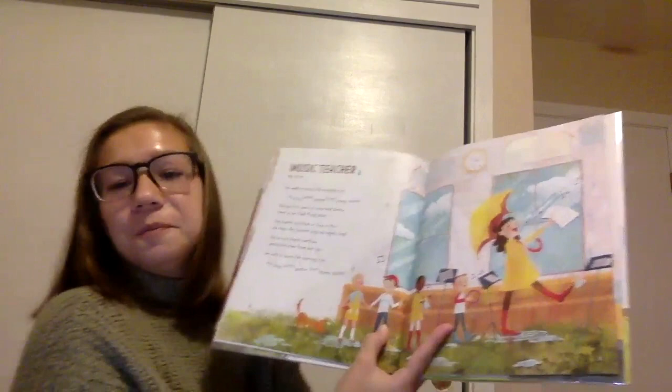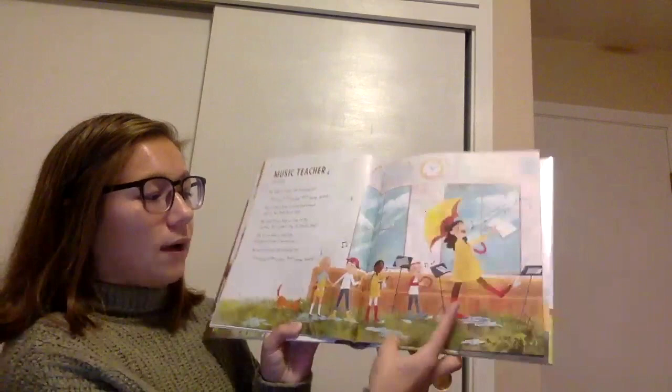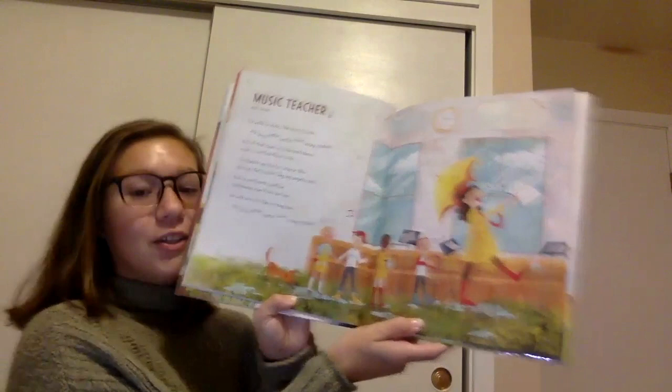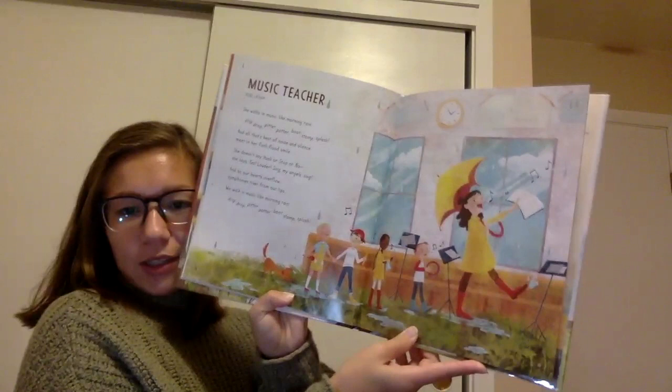So that's the poem that they've written over music teacher. So obviously this is the music teacher and all of those kids are going to music class, going in there in rain. As you can tell, she has rain boots on and an umbrella because they're in the rain. So I thought that was a good poem to read to you guys. I picked out a chapter book to read to you guys on poetry. It's called Pizza, Pigs, and Poetry by Jack Prelutsky.